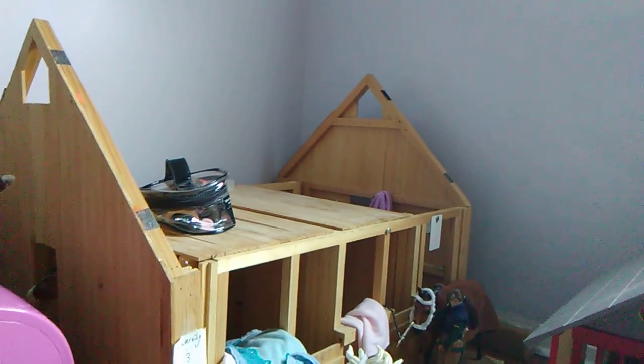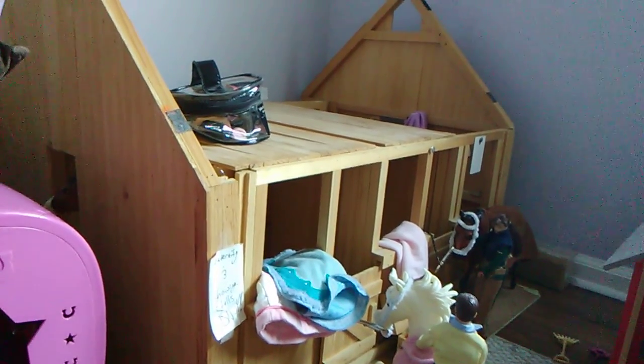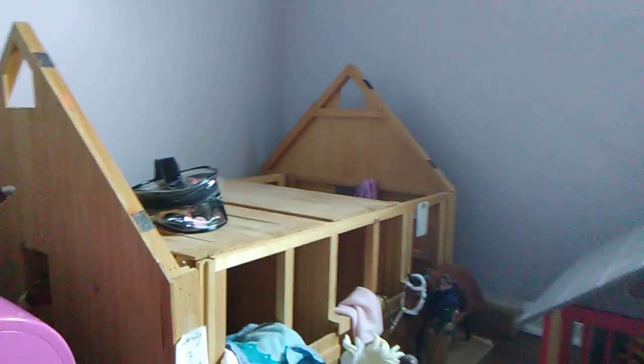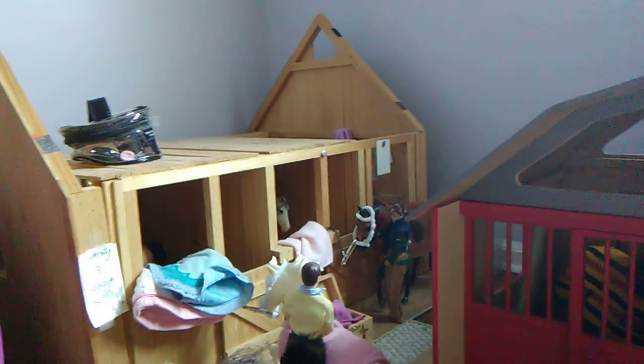And it does have roof slats, but since the person who built it for me didn't build it right, as you can see, it's backwards. These pieces are backwards. And everything is all nailed in together, so it can't be undone. It's a pain. But yeah. It's still a wonderful barn though.